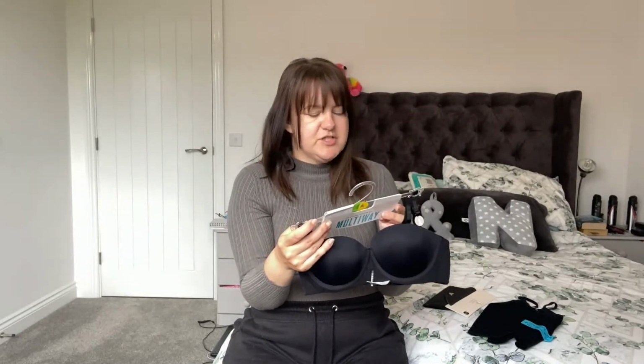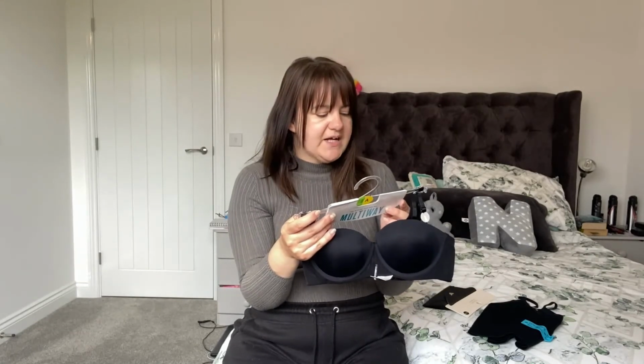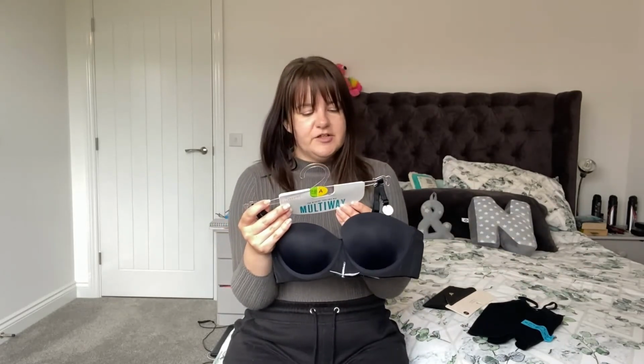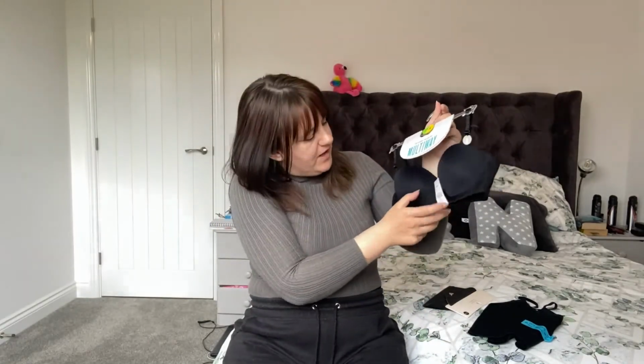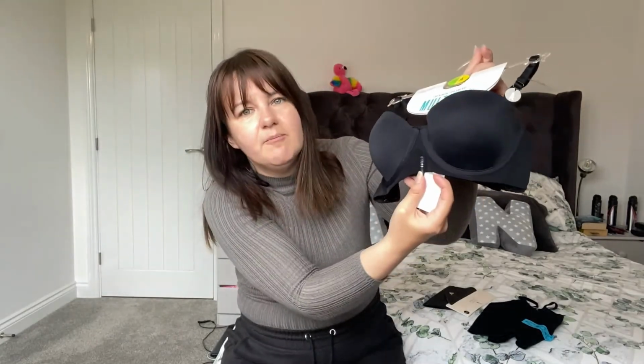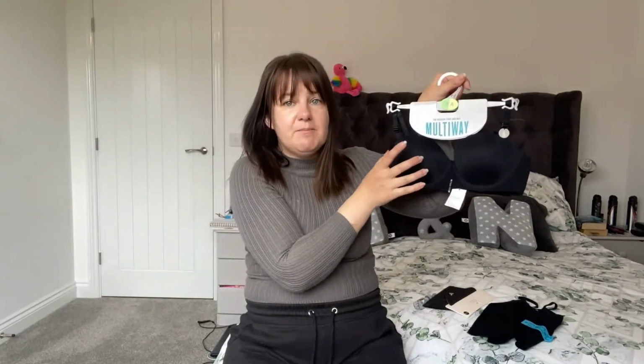Do a classic, which is obviously normal, low back, so you actually can put your back straps a little bit lower down into a crissy-crossy. And then you can do a halter neck, which is great for the racer tops. A one strap, like if you have a one strap top, I do actually have some one strap tops, and then you can do strapless. So yeah, and they're really good little support as well for the middle, but lovely little bra. So that's that black bra.